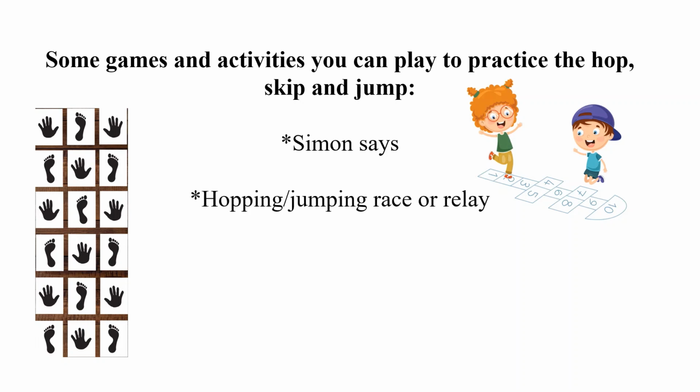Hopping, jumping, skipping. This can be a race or a relay race. So with this, you have the child doing any one of these 3 skills. If it's a relay, each child will do a different skill and tag the next person so that they can get started, go in the opposite direction.